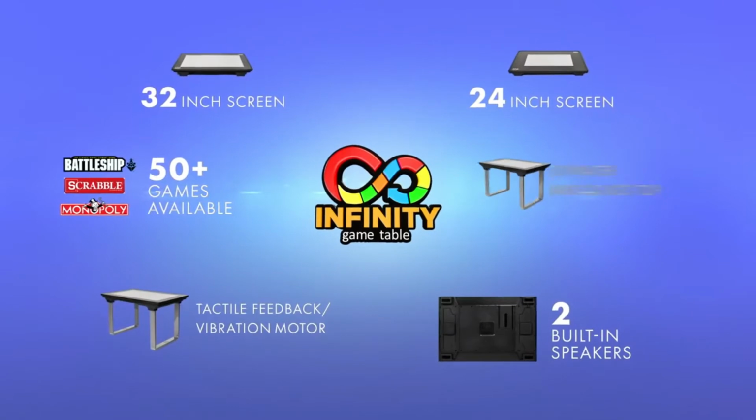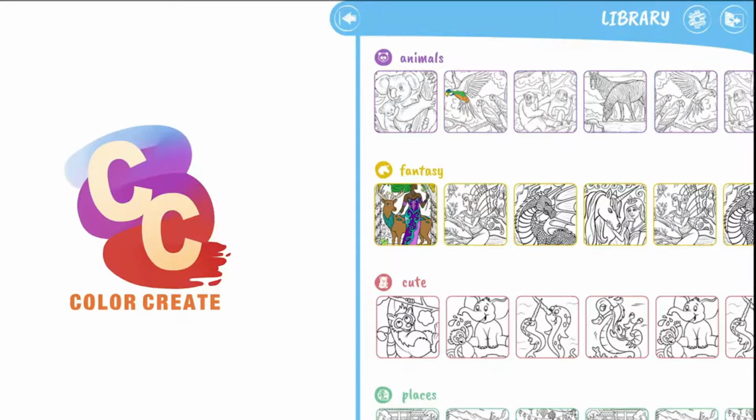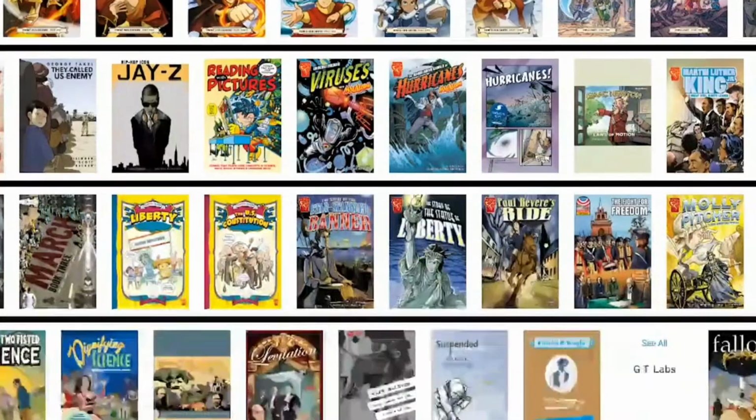It's available in 24 and 32-inch sizes. Connect with friends and family online, play games, create art, and save your game to always start from where you left.